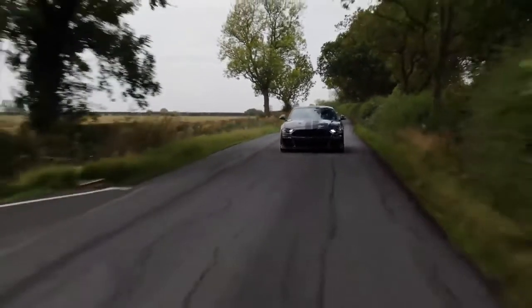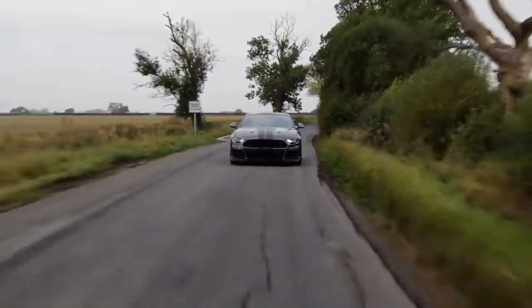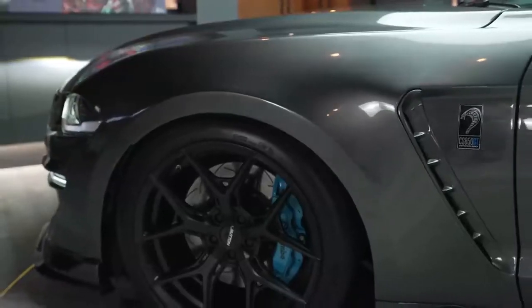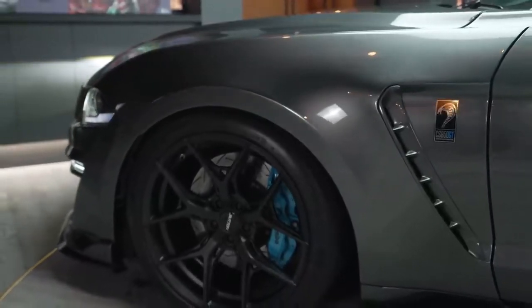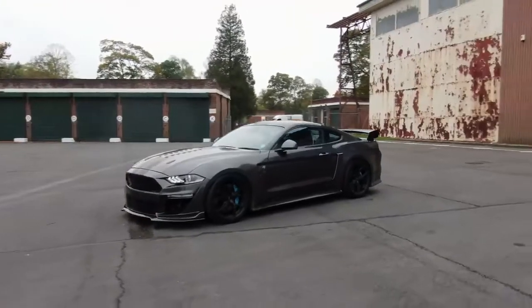It's hilarious. If there was any word I could use to sum it up, that is it. It's a hilarious vehicle. I mean, the noise, the acceleration, it just can't fail to put a smile on your face. It's good, old-fashioned American muscle.